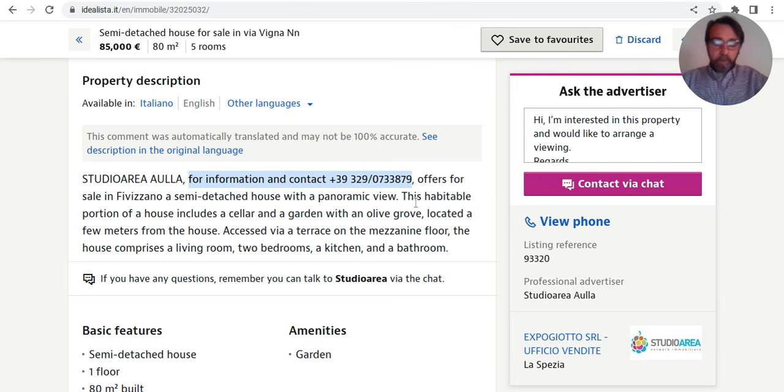So there are probably two houses in just one building. So this habitable portion of a house includes a cellar, a garden with an olive grove, located a few meters from the house. Now, on top of that, there is a panoramic view. There is also a plot of land with olive trees. So that also has to be included in the price.